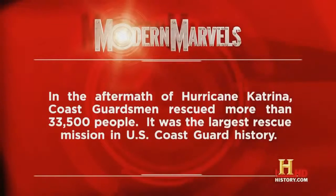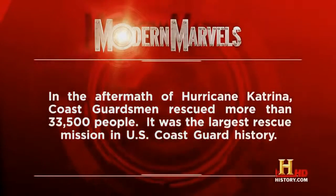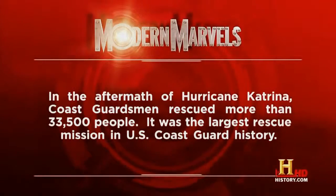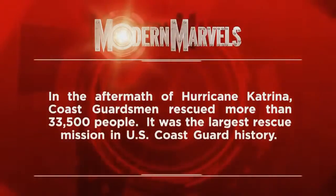In the aftermath of Hurricane Katrina, Coast Guardsmen rescued more than 33,500 people. It was the largest rescue mission in U.S. Coast Guard history. Helicopters will return on Modern Marvels.